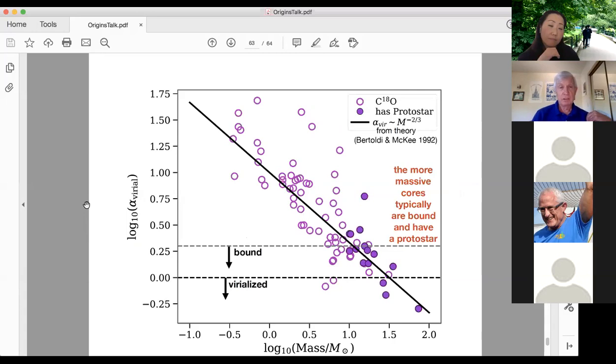And so we get a plot that looks like this of the virial parameter versus the mass of the core. And interestingly, as you can see, the more massive cores, most of them have a virial parameter less than 2, which corresponds to a core which is just gravitationally bound, but not quite fully virialized, and a few of them are below the alpha equals 1 value.